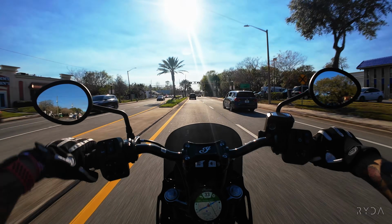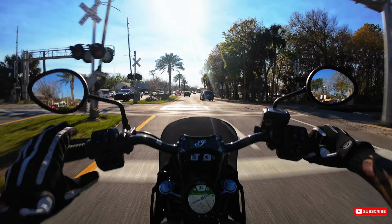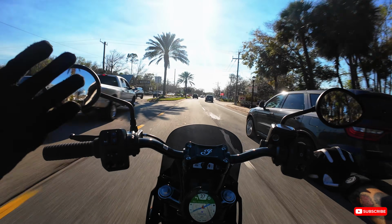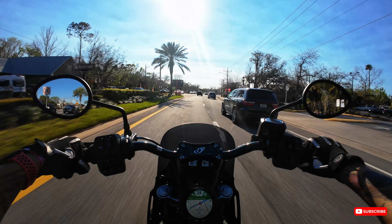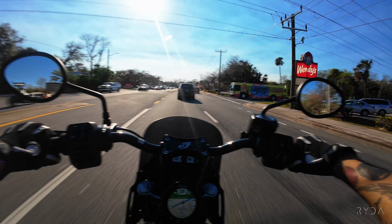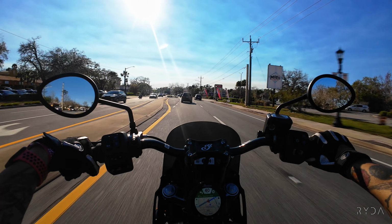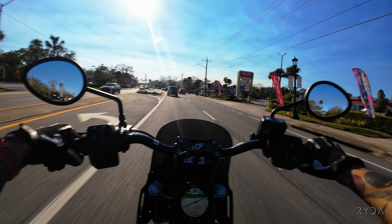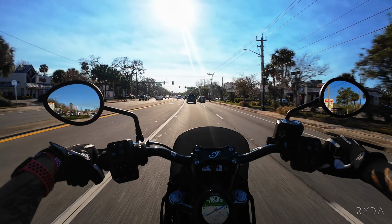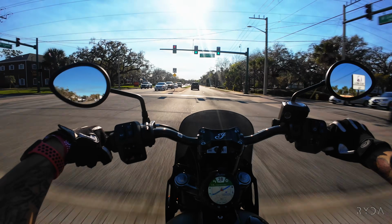If Indian ever has an opportunity for me to do an extended review of this motorcycle, I would love to partake in that opportunity. You never know what happens down the road, but I feel like this bike has a lot of potential, and you definitely should experience it if you have not experienced one of these motorcycles. So if you make it to any of these bike weeks this year, such as here, I don't know if they're going to be out at Myrtle Beach, I'm pretty sure they will, or Sturgis or anything like that, definitely find the opportunity to go ride the Sport Chief RT.